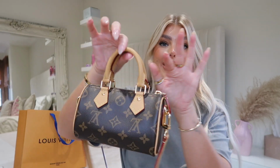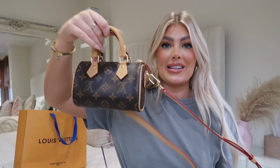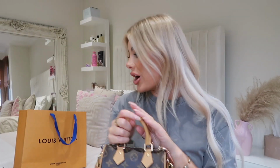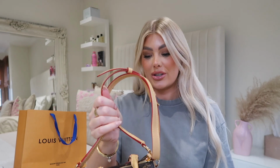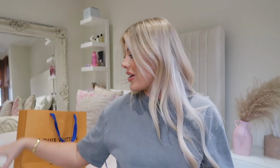I have my Alma, but she's getting a bit old. You know when a bag is old because all the light detailing starts to go quite dark orange. Yeah, she's quite old and sometimes she's too big. I don't want to hold her, and this is just cute because it goes crossbody. I'm just absolutely in love and I cannot wait to style this, and so I'm really excited to start wearing that out now. I finally can, now I've filmed this video.